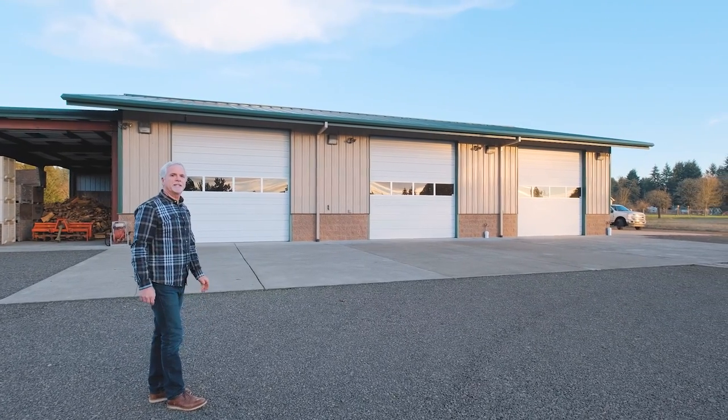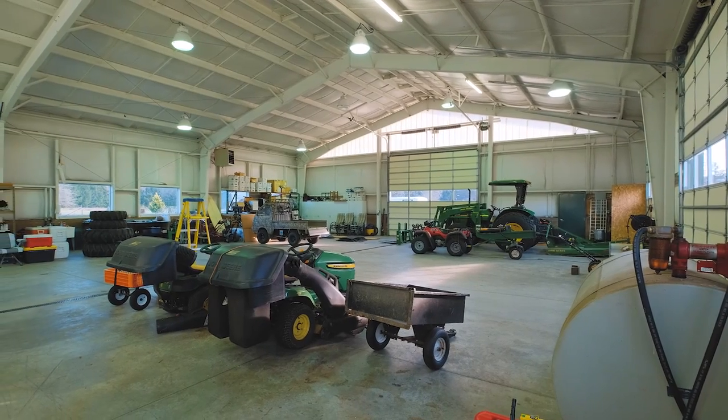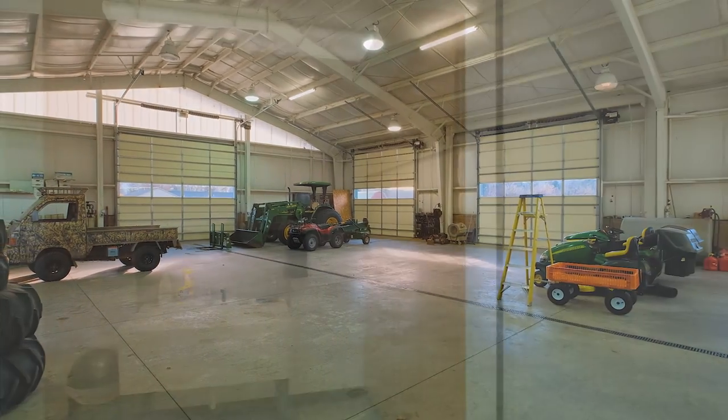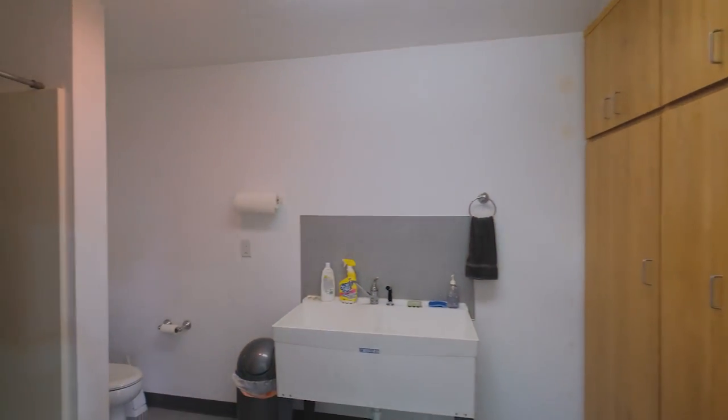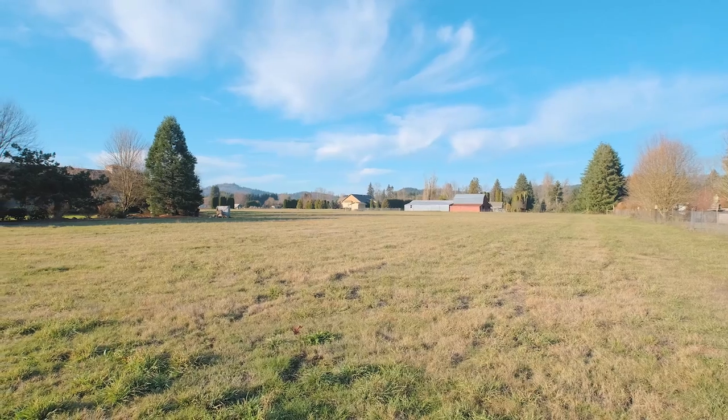And the shop is 60 by 80, and it's a clear span design. So it's all completely open in there. And there's a full bath. Room for your storage, room for your trucks, room for your toys, room for all your hobbies, room for your drift boat. Because the river is just a stone's throw away, and there's a launch ramp to the river, probably a 2-minute drive from here.